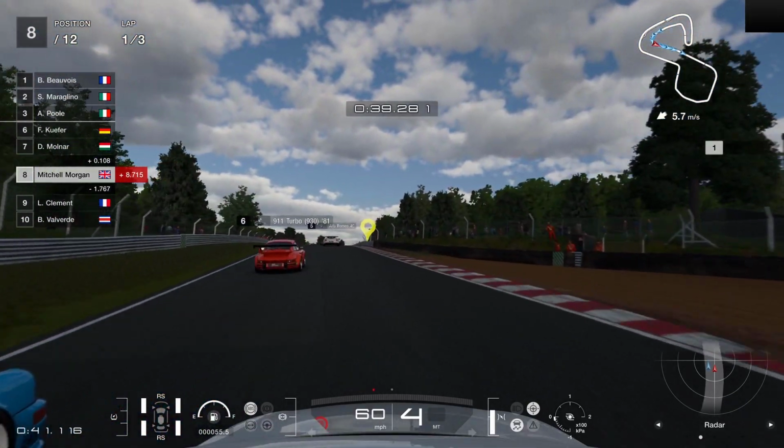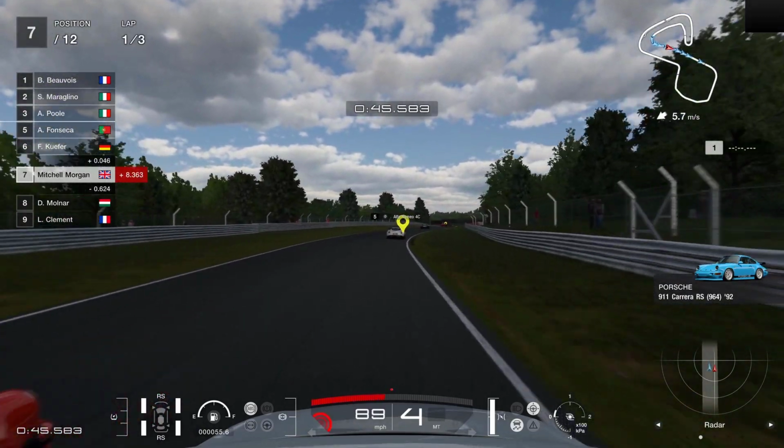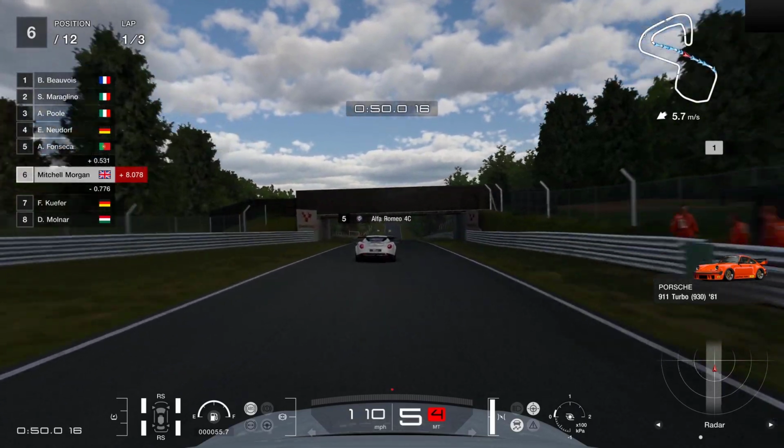Being careful where the Porsche is going, we get a little opening on the outside and we're going to go on the inside of this red one. That's two Porsches and two corners. Up in sixth place, which is rather nice.